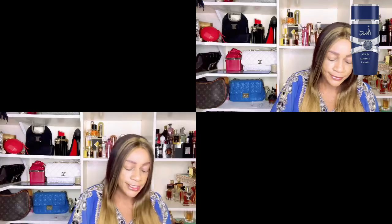I'm just going to give you a close-up for those who have not seen the bottle before in the box. Now, I'm not going to spray the fragrance on my skin because I've been wearing this for about 7 hours now, and I think I like the dry down more than I like the opening. So I'm going to spray this one in its box, but I'm going to be cross-referencing both my arm as well as the box. So this is Lattafa's Asad Zanzibar, right?